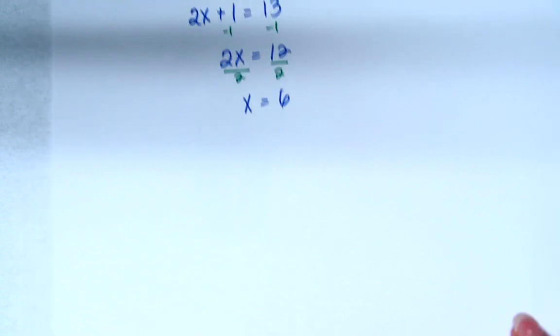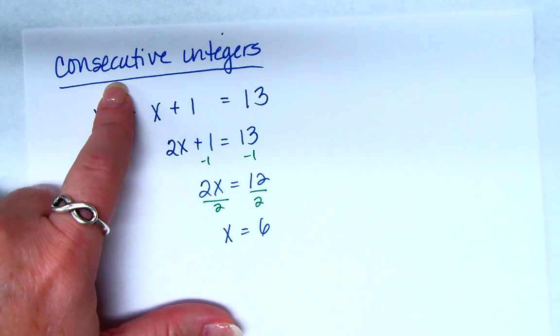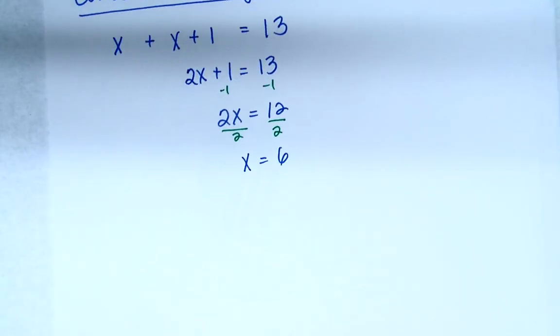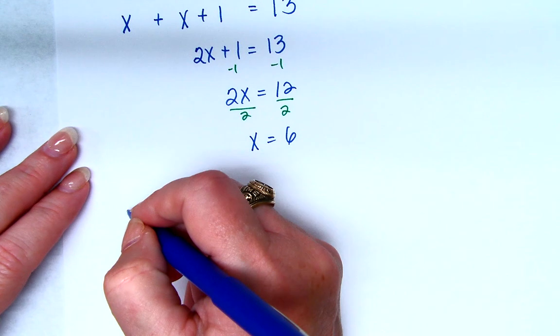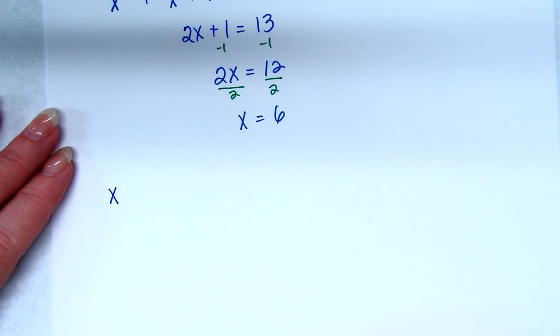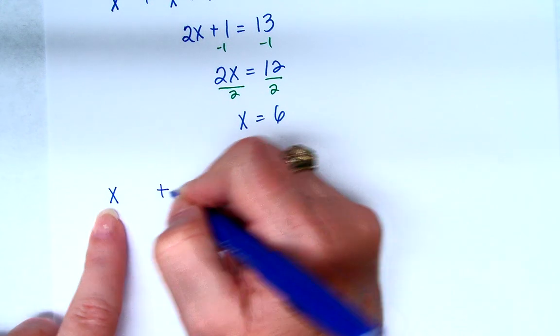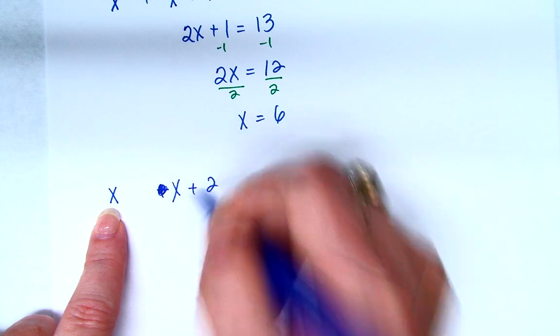Now, sometimes they might not ask for two consecutive integers. Sometimes they might ask you for two consecutive even integers. So that's the next thing I want you to make sure to look for. Are they asking for consecutive integers, or consecutive even integers? Well, if the first integer is x, what's the second integer? X plus 1? Give me an example of two consecutive even integers. 2 and 4. How do you get from 2 to 4? You have to add 2, right? So the first one is x, and the second one is x plus 2.